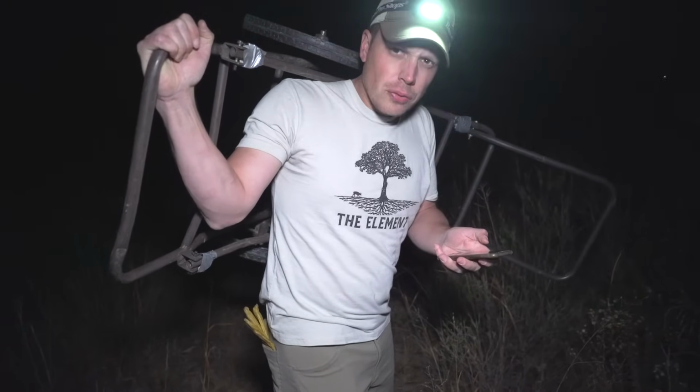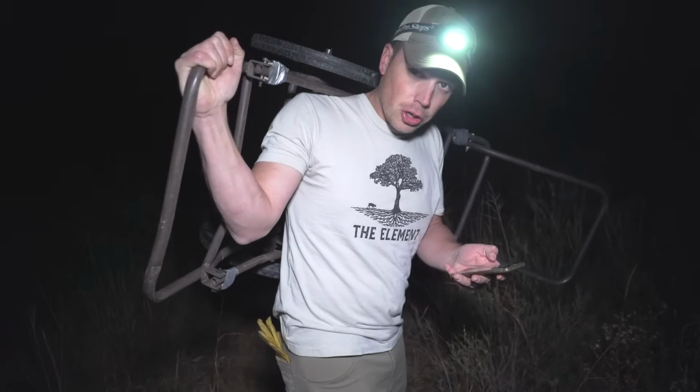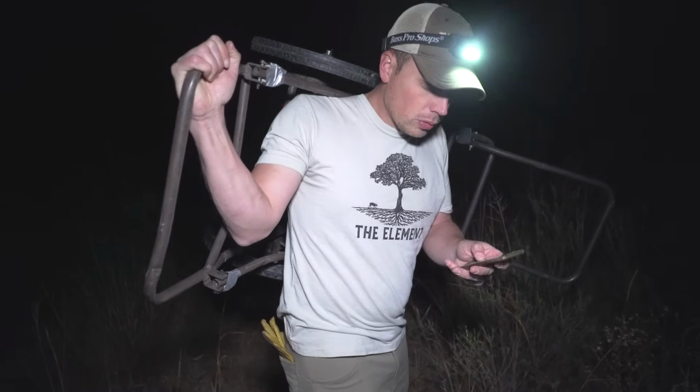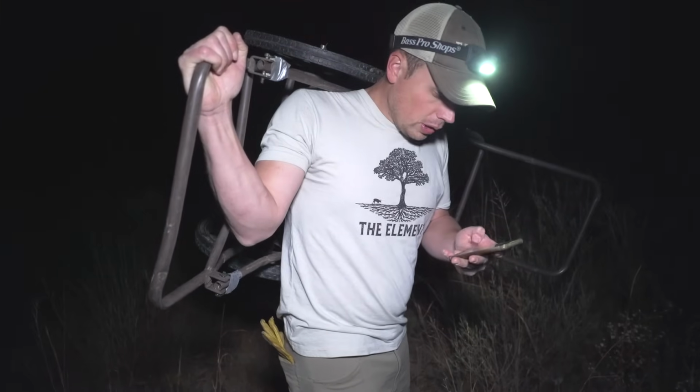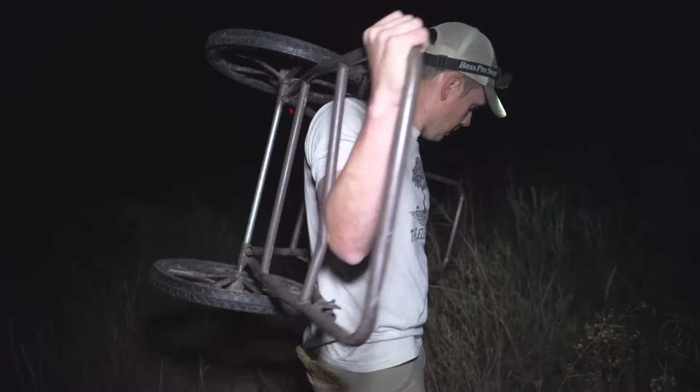We're probably gonna need to go look for arrows first, because I don't know exactly where he is. I didn't get to mark him or anything. Got kind of dark on me doing interviews, so we're gonna go to the tree, find the arrow. I'm gonna leave the cart here, and then we'll blood track him.